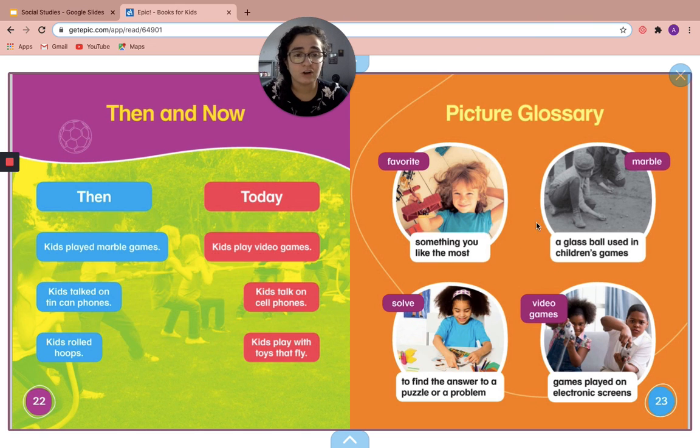And over here are the four vocabulary words with their definitions. So for favorite, they have something you like the most. We were right about that. Over here, it says marble, and it says a glass ball used in children's games. We were also right about that. Over here, it says solve, and it says to find the answer to a puzzle or a problem. We were right about that. And over here, it says video games. Games played on electronic screens. We were also right about that. High five!